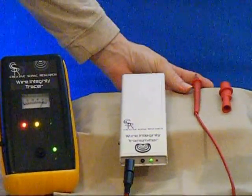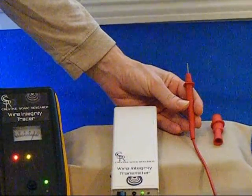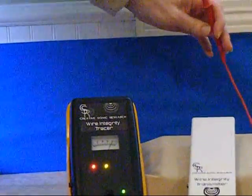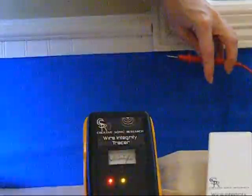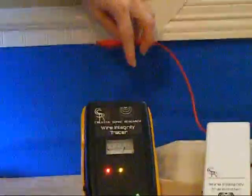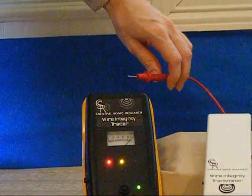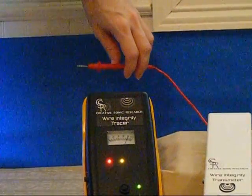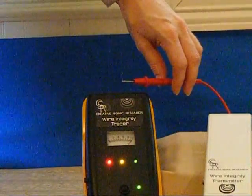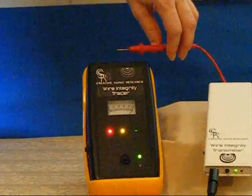The red output lead can be connected to many different adapters for connecting to aviation and automotive wires and connectors. Our tracer is tuned to our reference signal. As the transmitter's output lead is moved closer to the receiver, the tracer's LEDs in the meter needle indicate the level of the reference signal reception: red for low level, amber for mid-level, and green for high level. The left to right deflection of the meter needle goes along with the LEDs and is useful for finer tracing techniques.